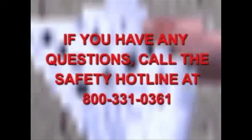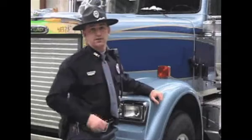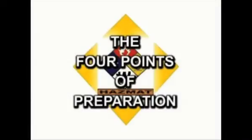If you have noticed a mistake or misprint or incomplete information on your shipping papers, notify the Werner Enterprises Safety Hotline immediately. You always want to remain 100% certain that you remain compliant and have a zero chance of being placed out of service. There are 4 main points to cover when preparing to haul your hazmat load.